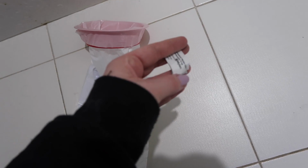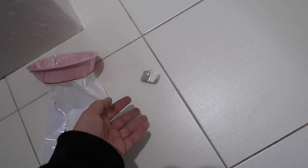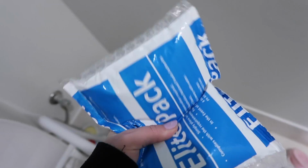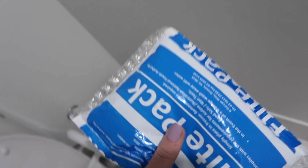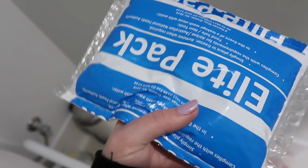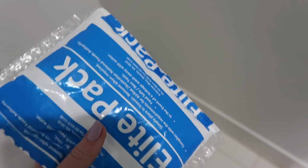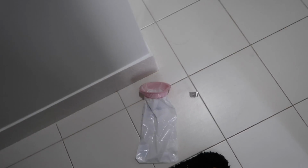Most nights, if it's been a really, really bad night, then I will leave these things and clean them up in the morning. And then on top of the toilet, I've got an ice pack that's not very cold anymore, that I was using to put around my head and neck to help with the nausea and the hot flushes that I get when I'm being sick. The last thing that I want to show you guys is my drainage bag.